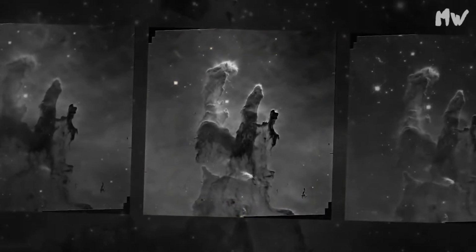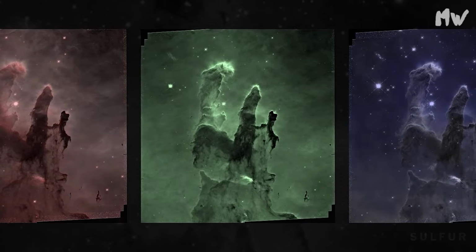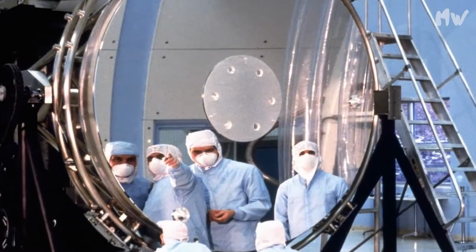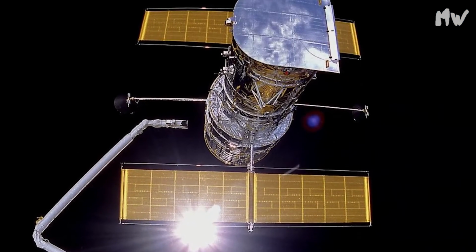Hubble can observe in near-infrared light, but it was optimized for shorter ultraviolet and visible wavelengths of light, about 0.1 microns to 2.5 microns. This great difference makes the Hubble and Webb a formidable pair of observatories that, together, will cover a broad wavelength range.